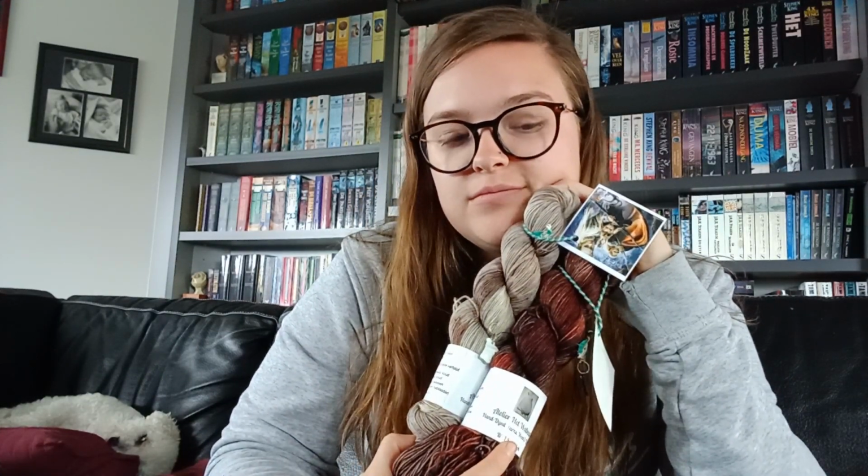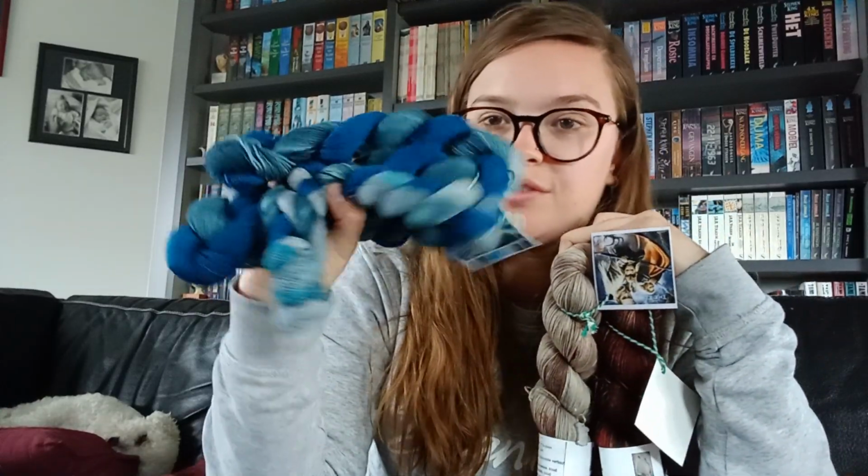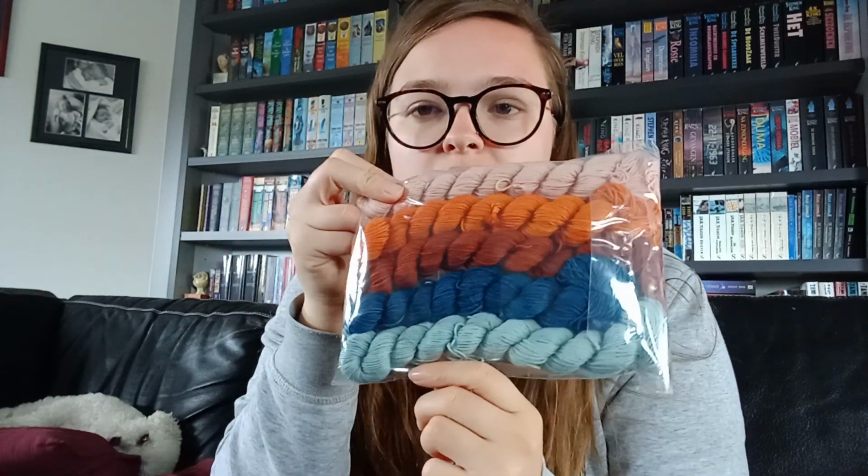So let's see. Or maybe if I really like the Darren pattern, I'll just use it for this one as well. I don't know. This one will definitely be just stripy socks, and this one, I don't know, I think probably also some kind of stripy sock with these 5. I really like these colors, like this orange and this brown.